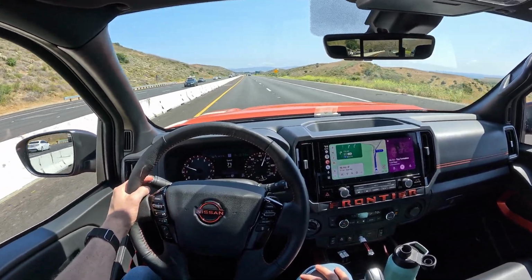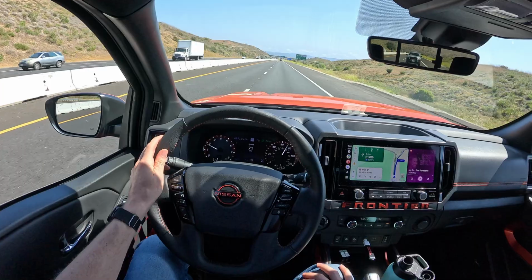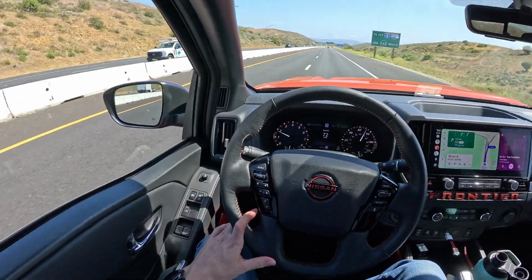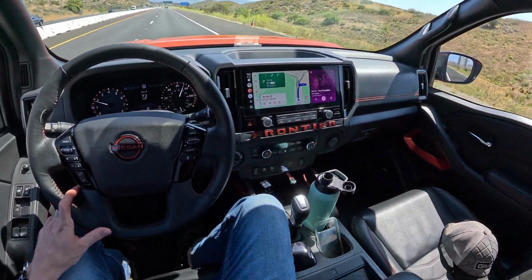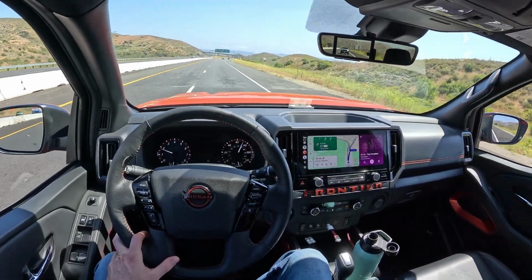I'm not going to do full pros and cons breakdown like some of our other reviews, but I will give you some of the pros and cons that I have witnessed and observed in a little bit more of an abbreviated format after spending a good amount of time with this truck throughout the week.